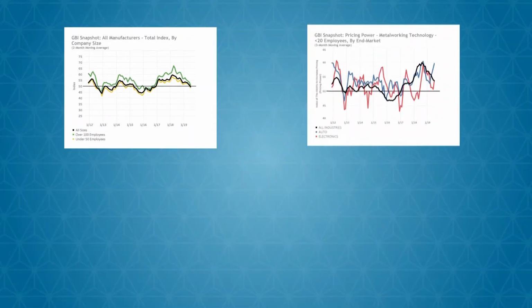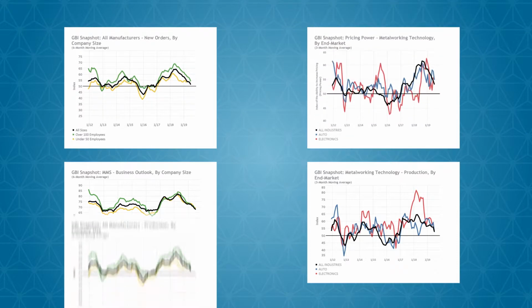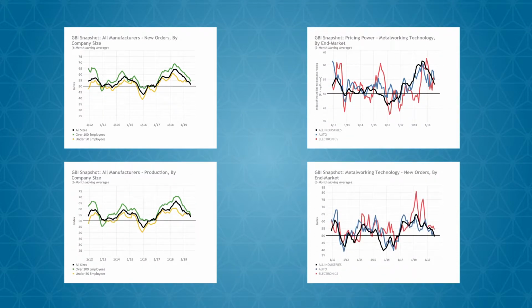I'm here with Michael Guckes from Gartner Intelligence, and we're here to talk about a new product you have called the Snapshot. Tell me more about it. So the Snapshot is a new Gartner Business Index product, and it's really focused on shops, processors, fabricators. So what Snapshot allows us to do is we build a customized index for each of our customers or clients, and the idea is that it's a way to give them just the data that they need to make forward-looking business decisions.